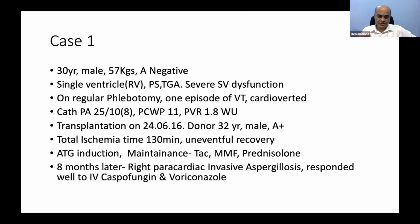Now with that, I'll just present 3 short cases. The case 1 was a 30-year-old male, A negative blood group with single ventricle of RV morphology, PS, TGA, with severe single ventricular dysfunction, EF of around 30%. He was on regular phlebotomy. He had 1 episode of VT, at least it could be cardioverted. Cath was favorable for transplant, PVR was 1.8.